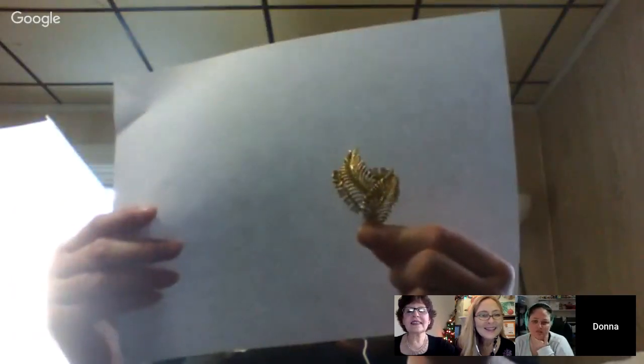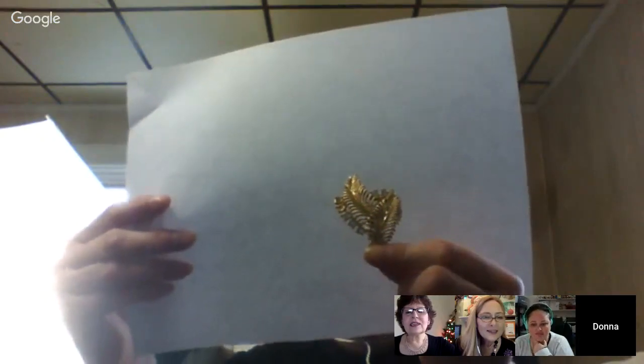And then this is kind of fancy. I forgot what the design of this was, but it has a couple of crystals on it. Oh, it's really pretty. Like a leaf. It's a pin. I was looking at that in your store. Are there any stones missing? No, there are no stones missing, at least I don't think there are.